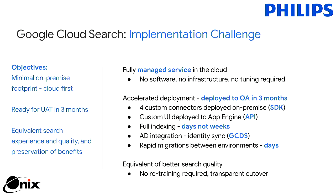So first of all, the managed service, I can't underestimate this, that notion of a managed service. There are no servers to set up. There's no software to install, as Jayanth had mentioned. There's no nodes. You're not tuning and tweaking the search engine. It's just there. It just works. So that's the first key point.